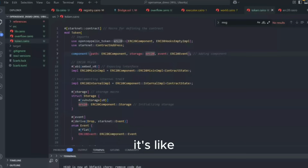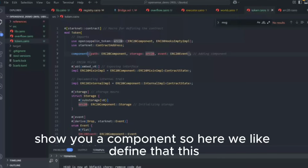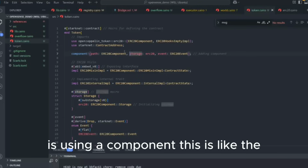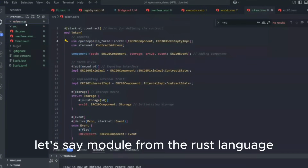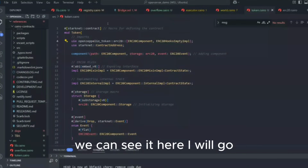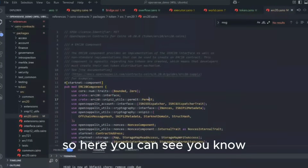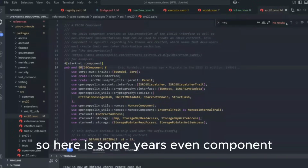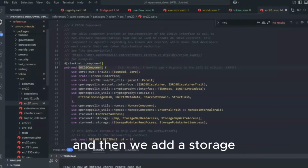Yeah, I want to go through it because I also want to show you a component. So here we define that this contract is using a component. This is the ERC20 component, which is again a module from the Rust language. We can see it here. I think I have it also here somewhere. Yeah, it is here. So here you can see again the macro for the component. Here is the ERC20 component that we reference in the path. And then we have a storage.